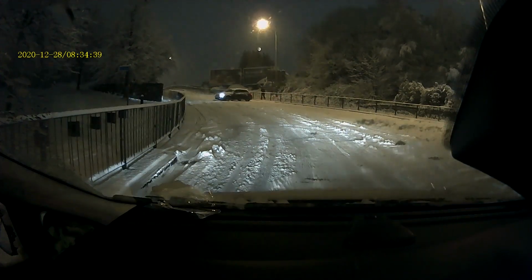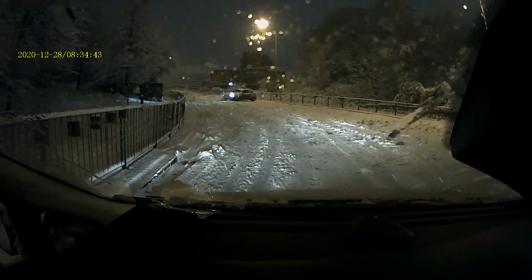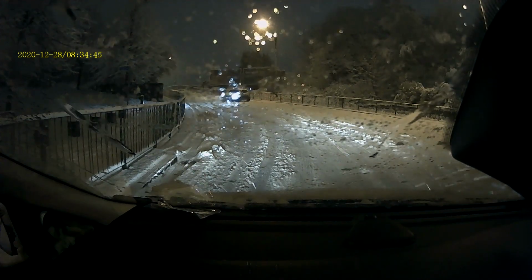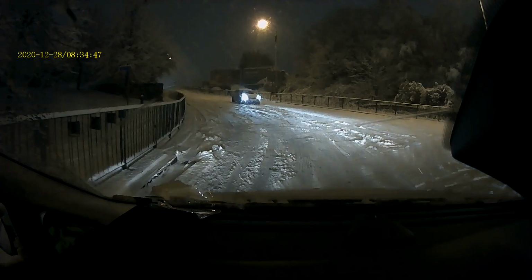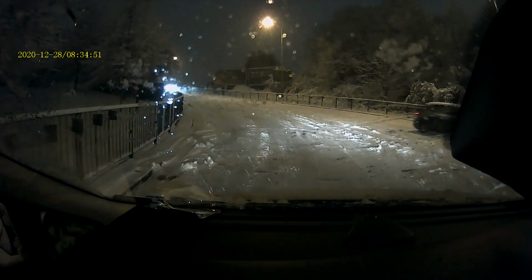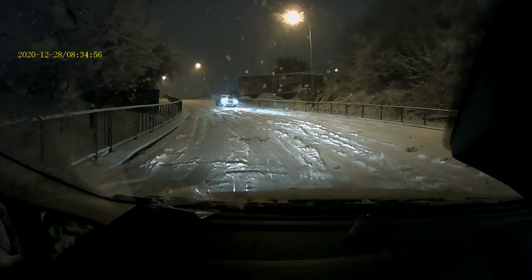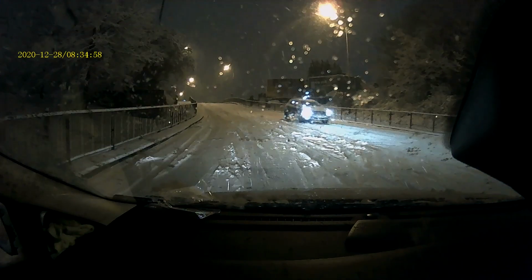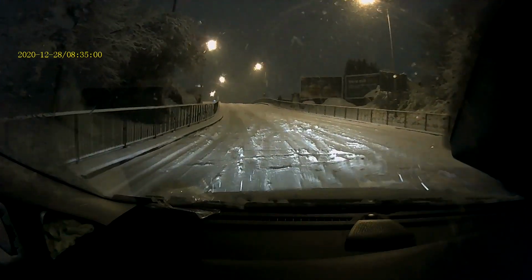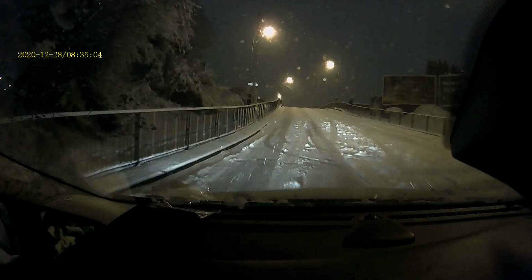Second gear will be our friend, and I'm not moving until the car in front is well out of the way. Give him room to do what he needs to do. And now it's our turn. Second gear, clutch at biting point, crawl, crawl, crawl. My clutch is still only at biting point at the moment. I feel I can bring it up to the top now.